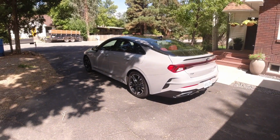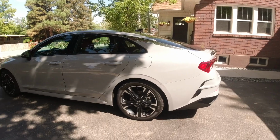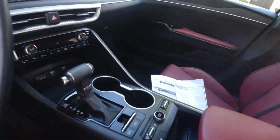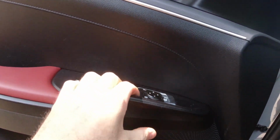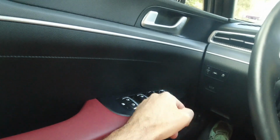Looks pretty good from this angle. The bulbous rear quarters definitely give it a more aggressive stance. One thing I like about these door panels is they include this little tab here, which acts as an extra place where you can pull the door closed.